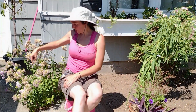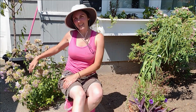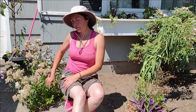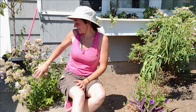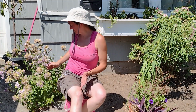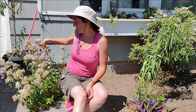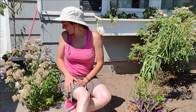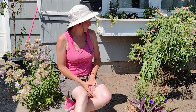This one, growing out of the concrete, I ain't gonna be able to dig that. So if I want this gone, unfortunately I'm gonna have to use a chemical. Personally, I like it. I think it shows how tenacious this plant is. And I mean, I think it's pretty in an otherwise really boring corner of my dilapidated concrete driveway. So I am going to leave that one, but I am going to keep this gone from here.